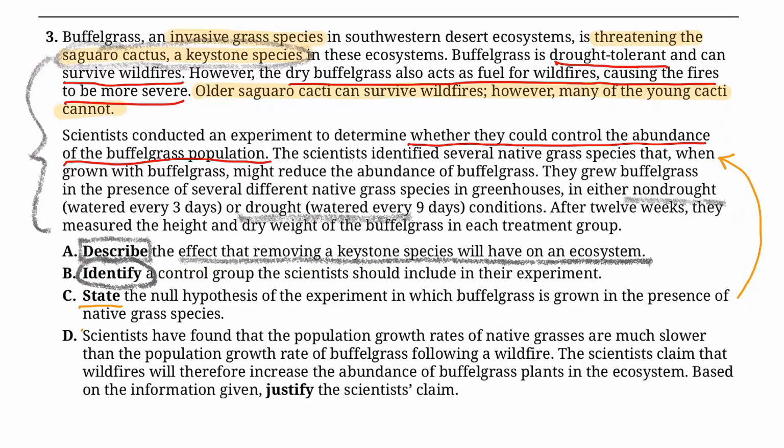organisms. So with that information, look at the next part of the D question. The scientists claim that the wildfires will therefore increase the abundance of buffalo grass plants in the ecosystem based on the information given. So when I look at this, I state that number one, buffalo grass survives wildfires. That's really important. And it also fuels the wildfires. So it creates the conditions for wildfires and also for more severe wildfires. And therefore, they can, of course, kill off any of the native species that are competing against it to take more of an active growth in its area.